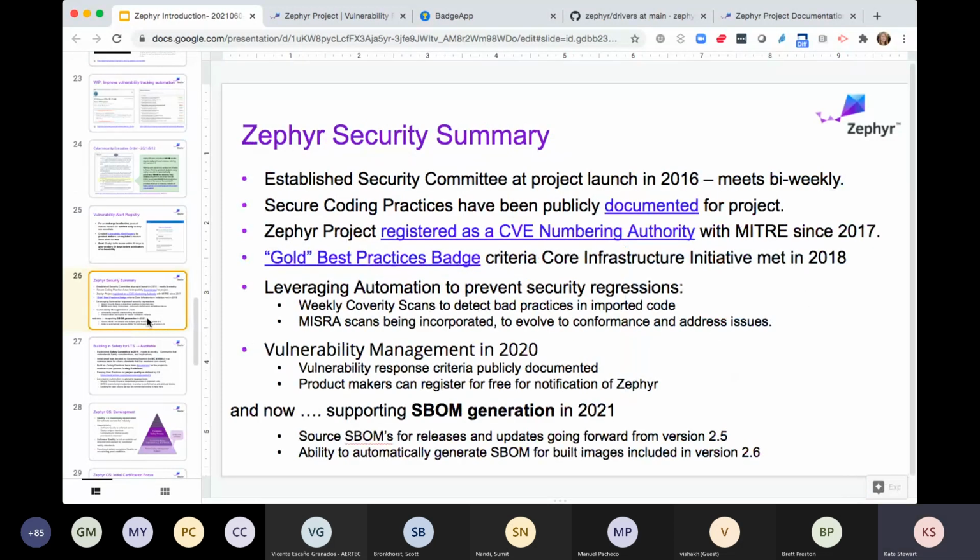Now, to sum it all up, the security committee has been working since 2016. The practices are documented. We became a CVE numbering authority and got our best practices badge in 2018. And we're leveraging, obviously, the automation. We improved our vulnerability management further in 2020. And now we're doing the SBOM generation in 2021. So as you can see, security here for us is a journey. And we've been working towards it steadily and consistently for the last 5 years.